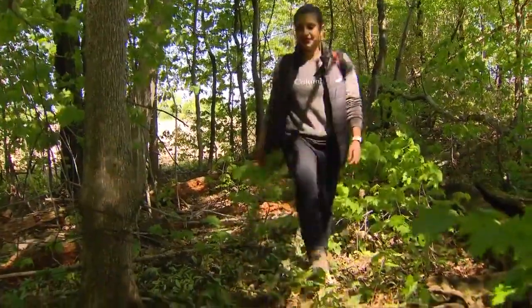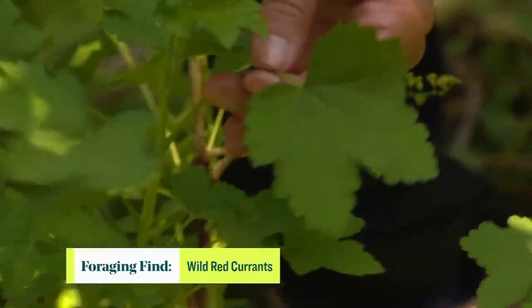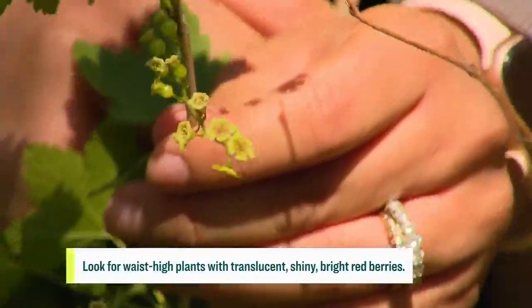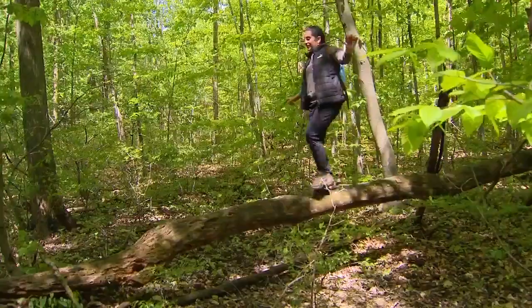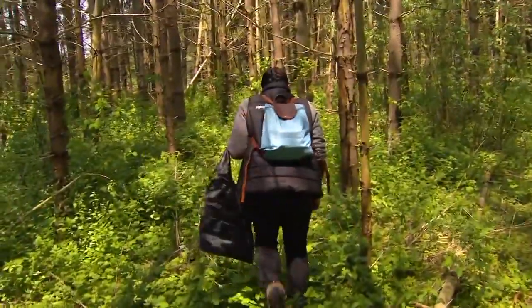My favorite berry, these are currants. The leaves kind of look like maple, but there's big differences. The big one really is you'll see this long chain of flowers or berries that comes off of it. These are delicious, native to the region, and they're really tart. They're kind of like nature's sour Skittles, one of my favorite things to be out foraging.